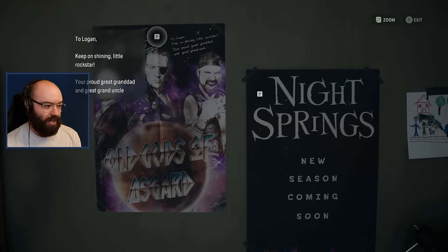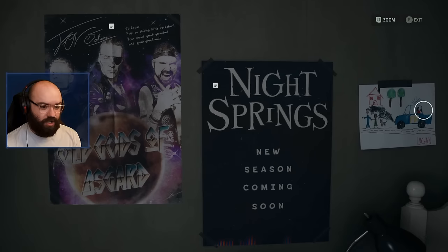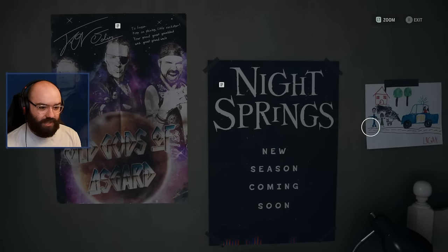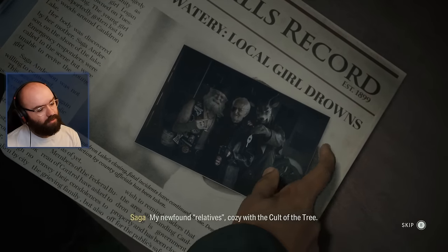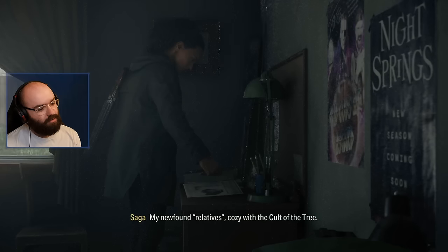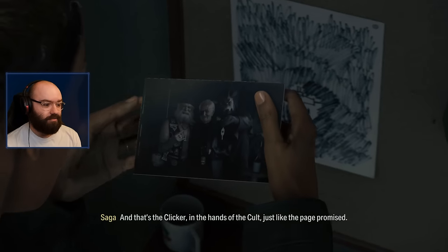"To Logan, keep on shining, little rock star. Your proud great granddad and great granduncle." You season Night Springs. Saga, the FBI agent. Off she goes, leaving the family behind. My newfound relatives. Cozy with the cult of the tree. And that's the clicker, in the hands of the cult, just like the page promised.